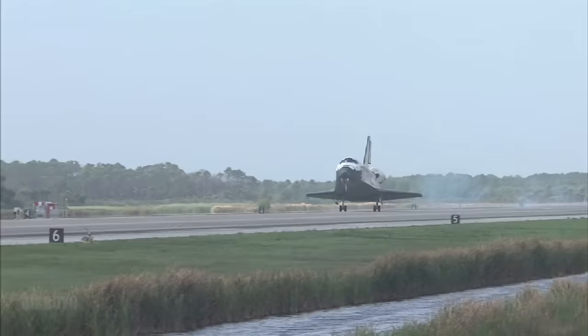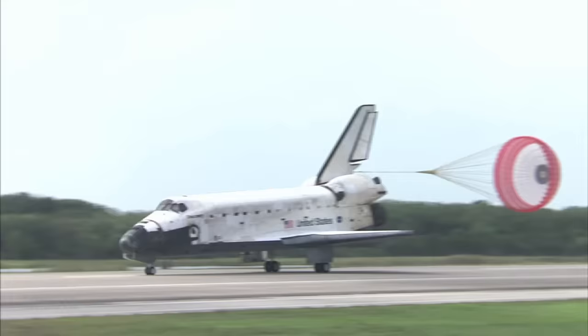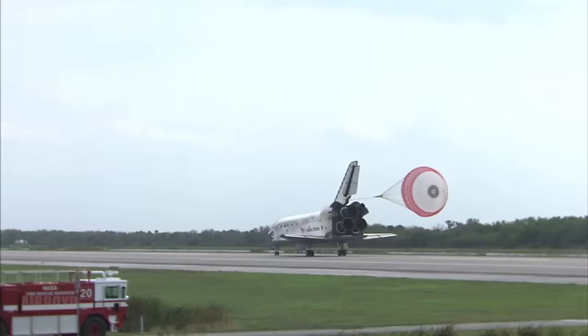Main gear touchdown. And nose gear touchdown. Space Shuttle Discovery is rolling out on runway 15 at the Kennedy Space Center, completing 202 orbits of the Earth while traveling 5,304,000 miles. This landing marks the 70th shuttle mission to end at KSC.